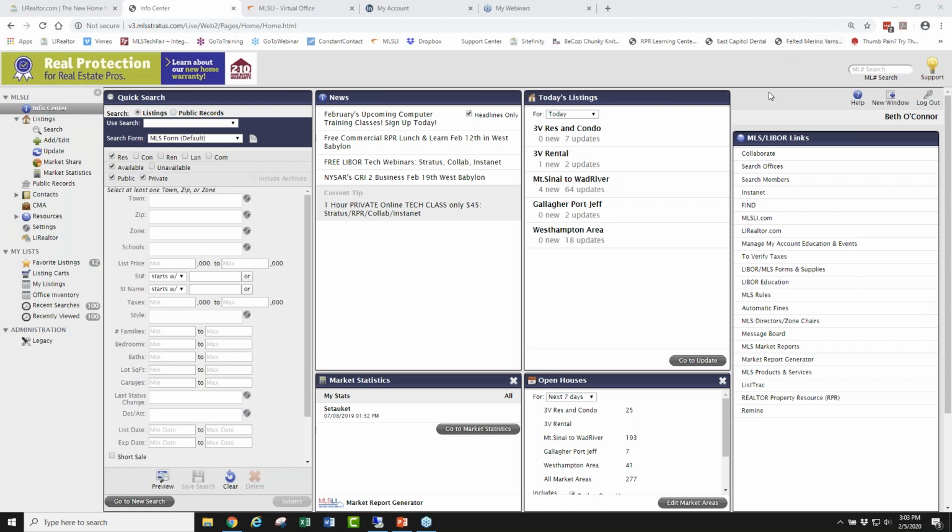So the key thing I want to highlight here is the today's listing section. It's really one of the most important things that realtors look at when they first log into Stratus, because it tells me what the new listings are and if any of them have had a price change or gone under contract or even closed. Other MLSs call this a hot sheet. So this is your hot sheet, and it's telling me that since today, now I can change that. I can go a day back or a couple of days back. Let me go 3 days back.